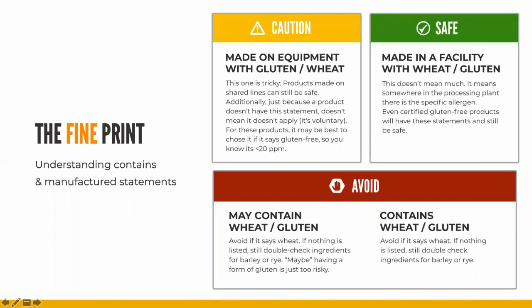The made in a facility with statement honestly doesn't mean much. I recommend eating products that are made in a shared facility. If you go out to a restaurant, or if you have gluten in your own home, any food that you eat is then made in a shared facility. These places are massive, and just having a bag of flour, this is a dramatic example, three stories up in a manufacturing plant is not a risk. So this is something that I'm 1,000% okay with eating in a shared facility.